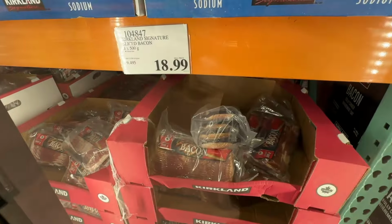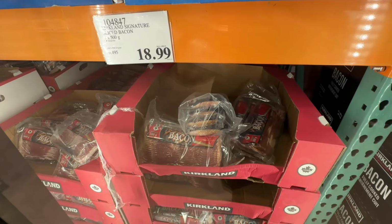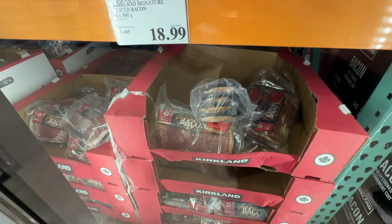So here in Canada, the Kirkland Signature Sliced Bacon 4-pack is $18.99, and that's what we usually buy.